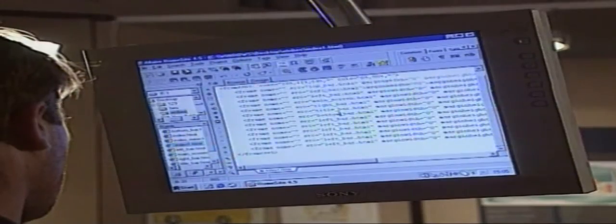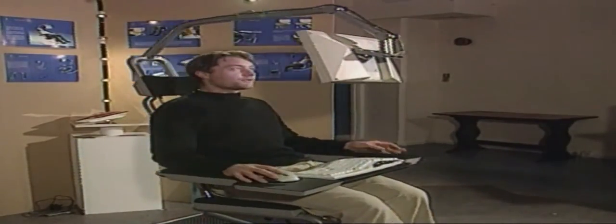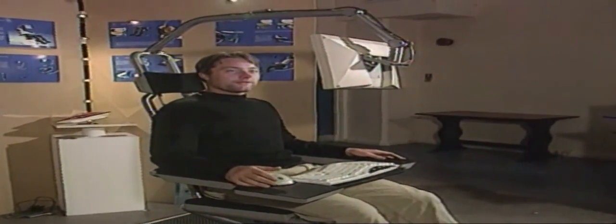He says the good thing about it is it reclines as well, so you can work in quite a nice comfortable recline position. You can type things out and basically do what you want to do, and it's quite simple to get back upright again.